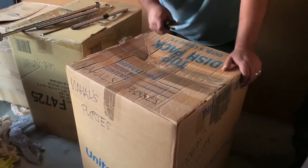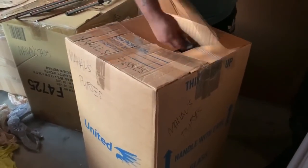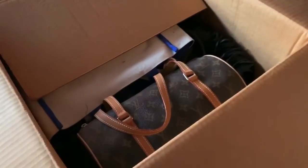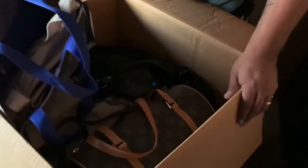Purses. Judging by all the purses we found in this unit, choices. All the name brand purses. Let these be the mother lode of purses. Oh, right when you open it. Okay, how about we just close that up for now? Close it up for now, why?